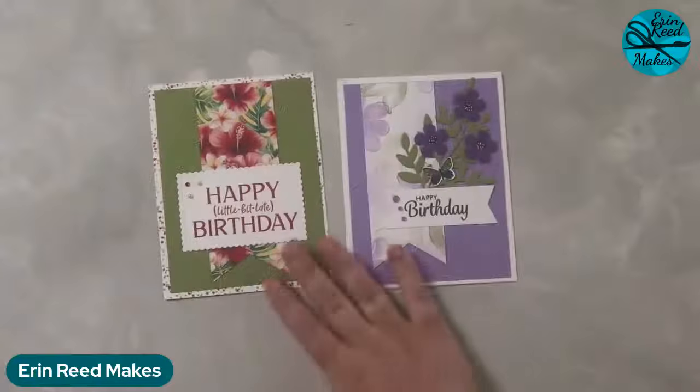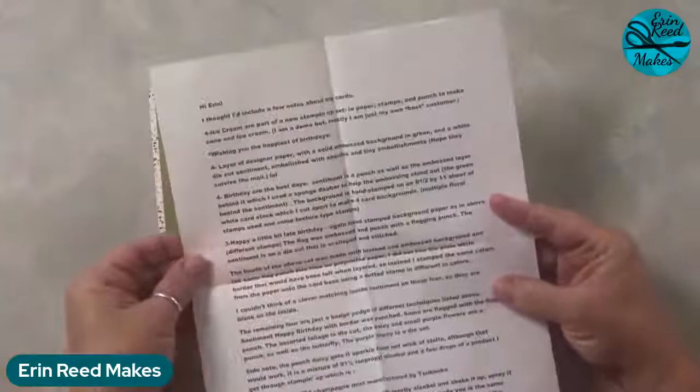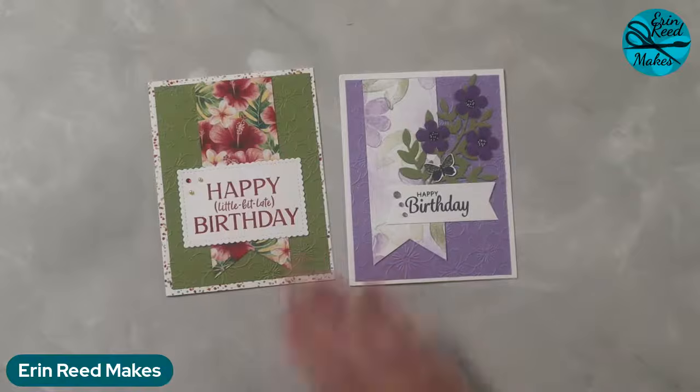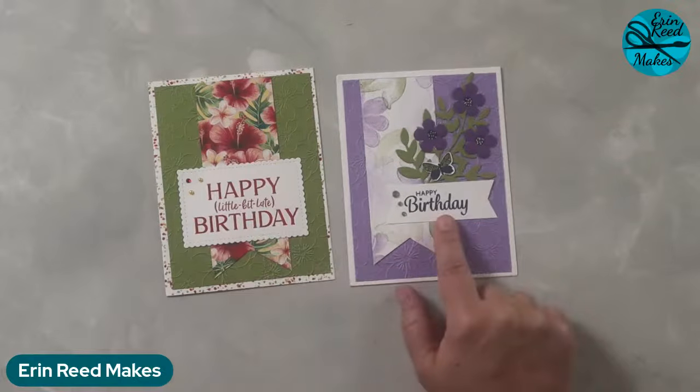Okay, these ones I actually have some instructions to go with them. So I love it when you guys give me instructions so I'm not guessing what patterns she's gone through and layered up. So here, I'm going to do my best. I'm trying to find it real fast. So here we have a happy, a little bit late birthday. I love that. And here we have a happy birthday.